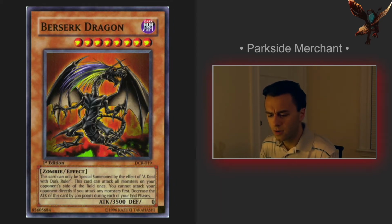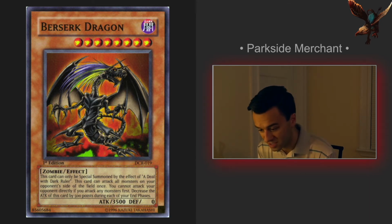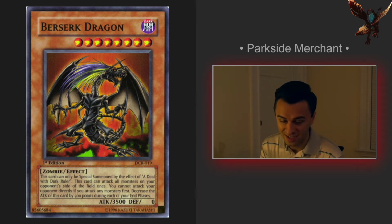Next up, we have the Berserk Dragon. As I mentioned earlier, when it comes to stats, that's the stuff that I always remembered very much as a kid, the monsters that had huge stats or that had really low stats in one category and really high stats in another one.